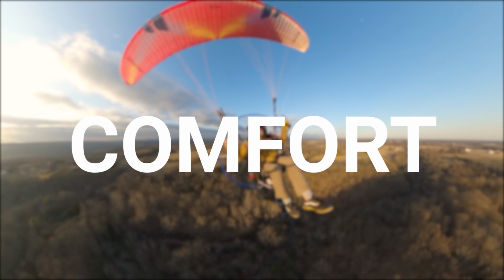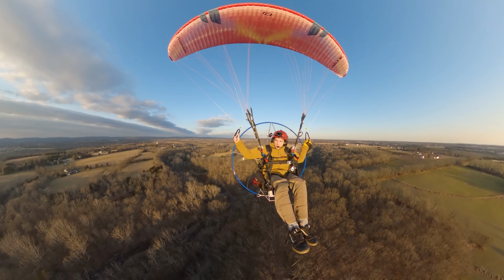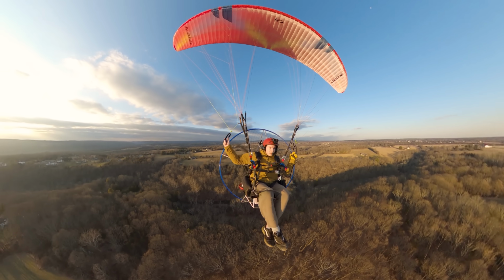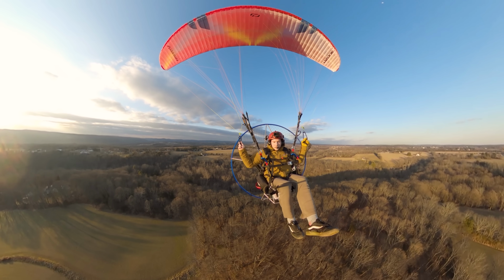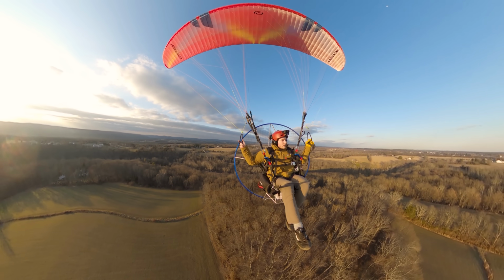Let's talk comfort, and this is assuming the Scout with the new improved harness. The newest harness on the Scout is a lot more comfortable than the old one. That harness has a tendency to scoop you into the seat. It has a much bigger seat board, so there's more room for your legs.